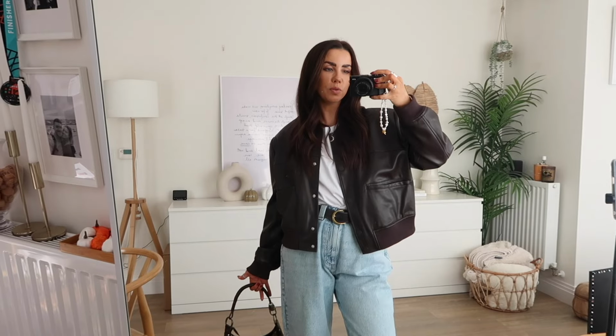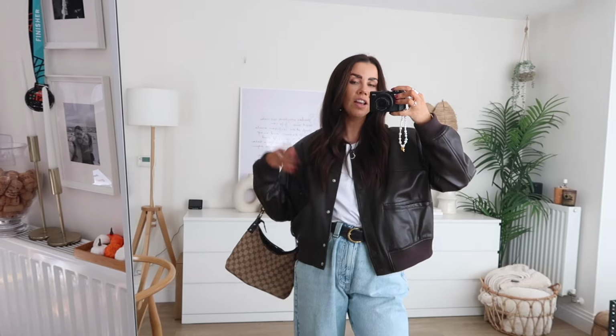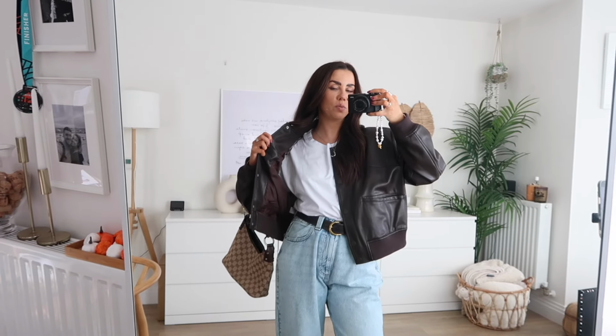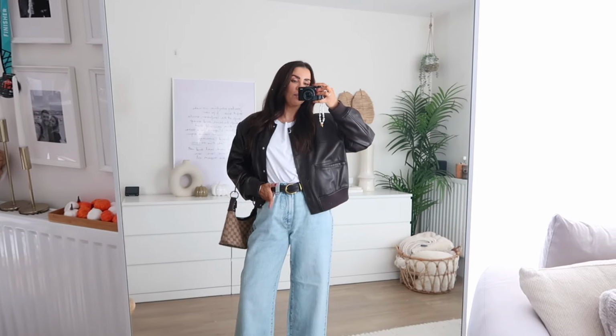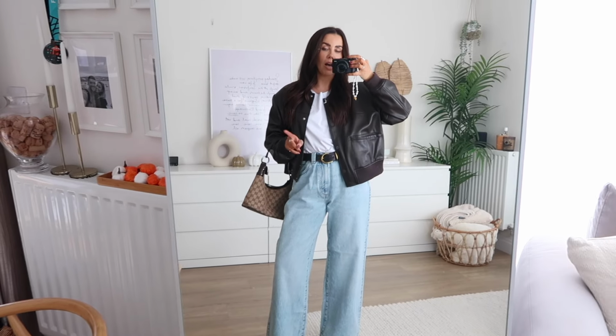This one was almost too easy, so I've gone for the brown leather jacket, the little cropped one. I kind of love styling it in a really simple way, and I thought, you know what, let's not overcomplicate things here, let's just go back to basics. So I've got an oversized white t-shirt on and these baggy jeans, which I'm not gonna lie, with the belt kind of makes me feel a bit like Rachel Green, but I'm here for it.